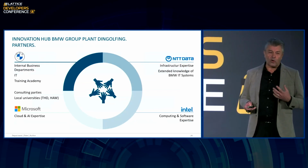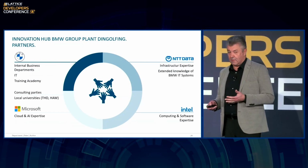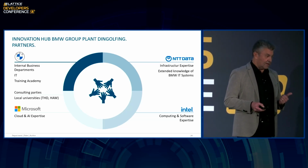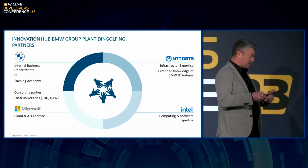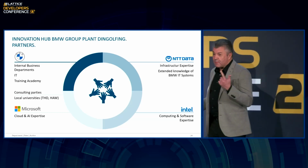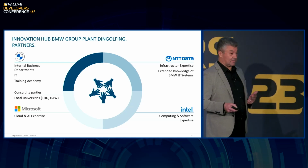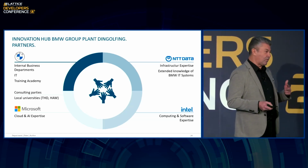We say we need collaboration. Collaboration is very important. Because why? We think for innovation you need three points. The first, you need a place where you can test. You can test freely, we have no impact on the production. The second, you must be fast. When you're not fast, that is no innovation. And the third is collaboration. We need collaboration for innovation.